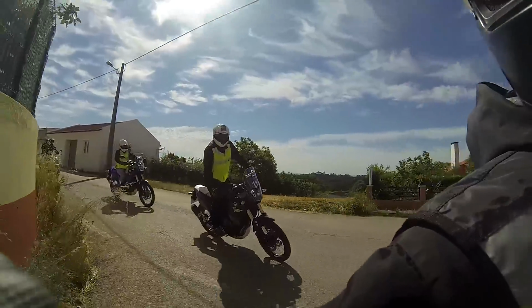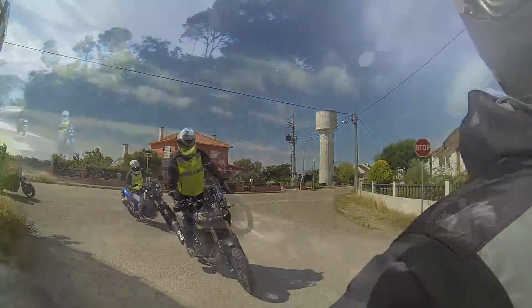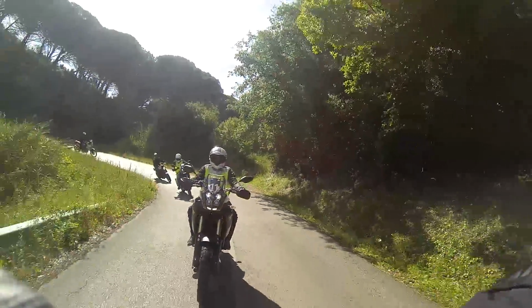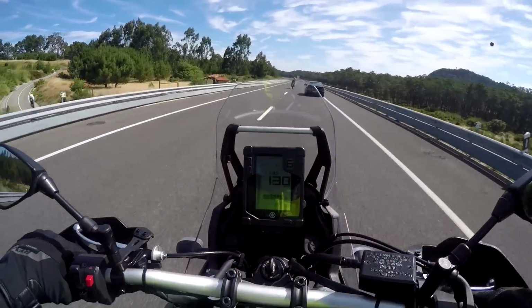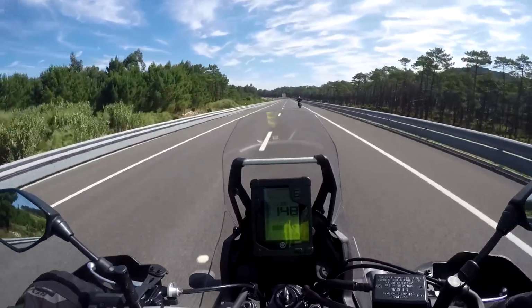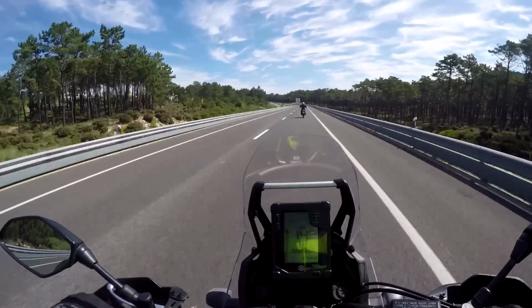It should not exist, and yet, here it is. It just corners perfectly at high speed. At low speed it just feels fine in the city, just feels fine on the highway, just feels fine in the open road, and it feels great off-road.